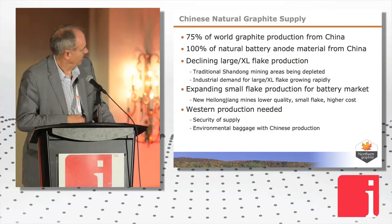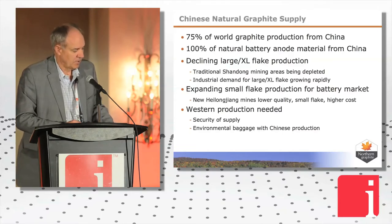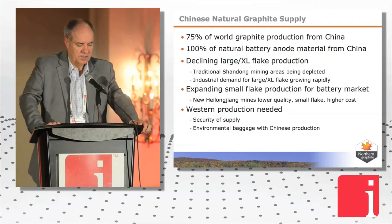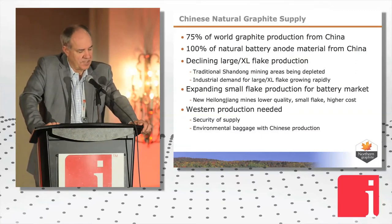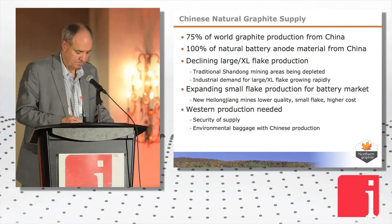So this is kind of where we come in, because we are a large flake deposit. And actually, the margins and the profitability there is much higher than here. So we definitely need new sources of Western production because we are highly dependent on China, and for people that are concerned about the green aspects of the products that they are using.